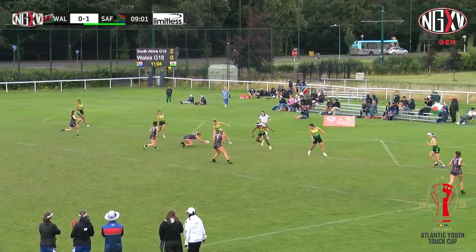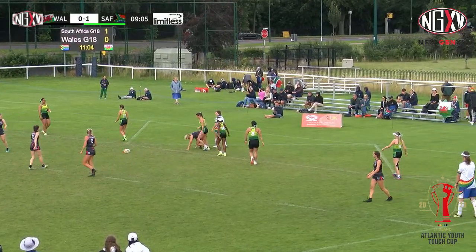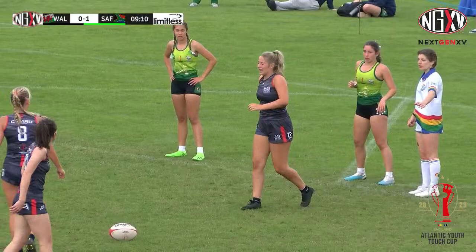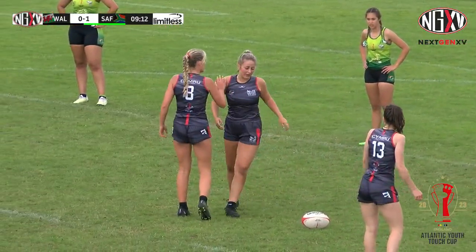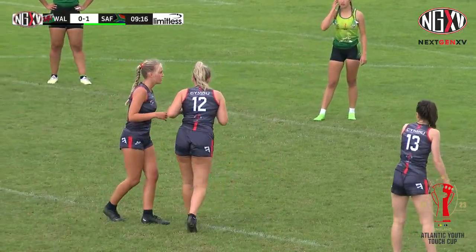Good touch. Good touch, just getting off the line. Ball actually probably is grounded on the boot of the South African player. And Wales will have a touch or two to play with. Desperate for the equaliser.